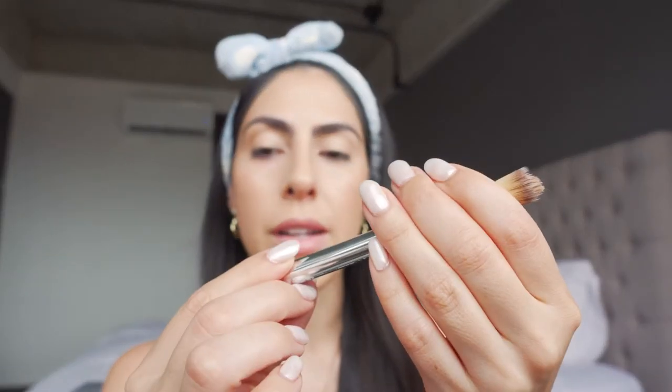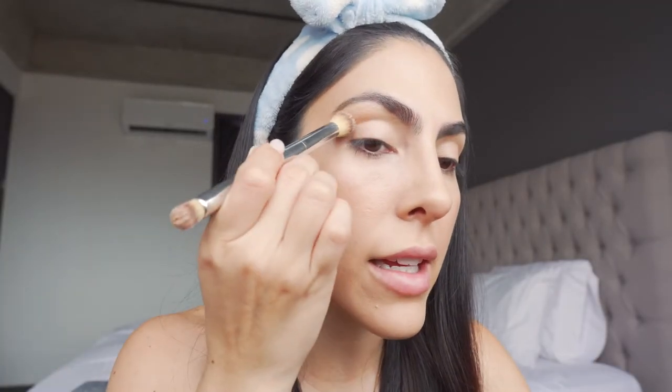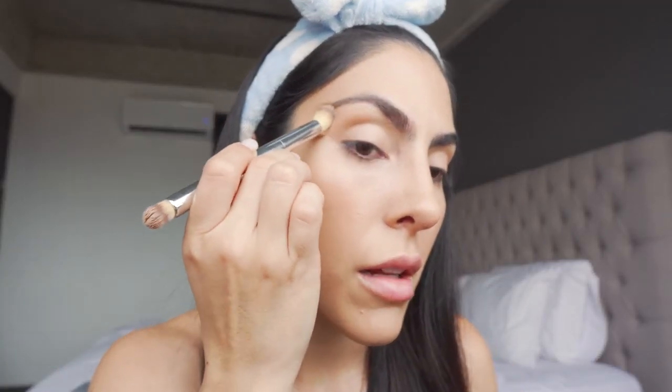Grabbing a little bit of a smaller brush just so that the contour is a little bit more precise in my eyes. Now let's do the other eye.